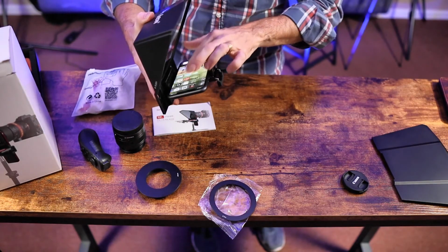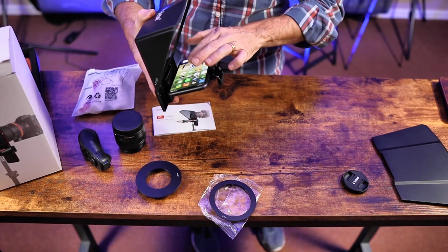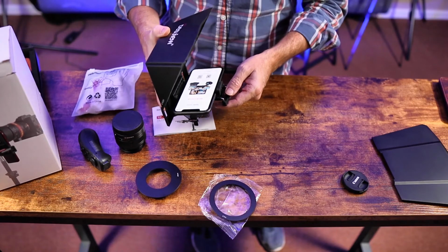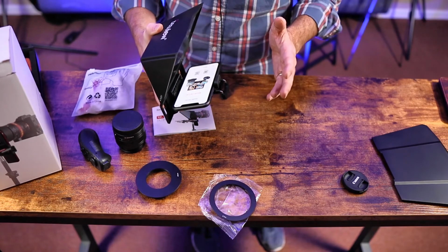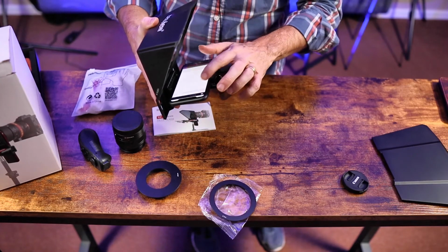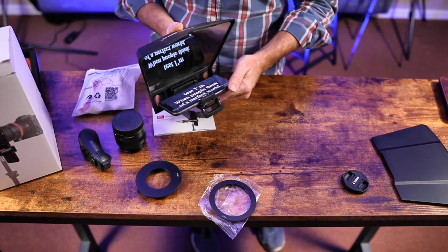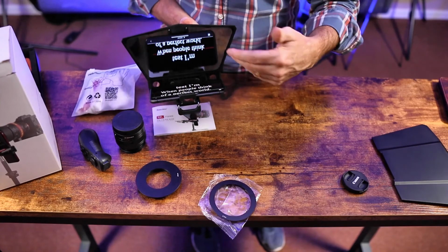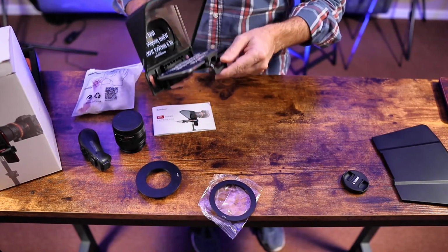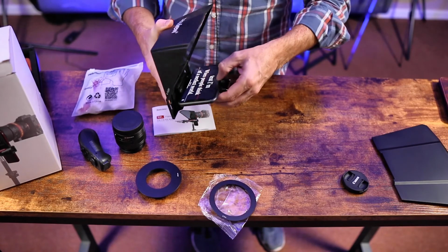This teleprompter does come with an app, and if you search for it on the App Store, it's called Desview, and it's okay. There's nothing super exciting about it. It is a pretty basic app to use for teleprompting. You are able to mirror it, but there's a lot of options for you out there. Like I said, this is a very basic teleprompter.